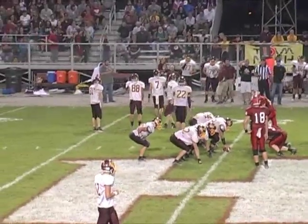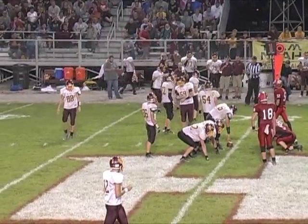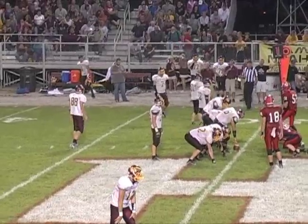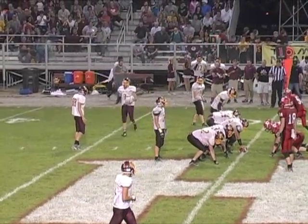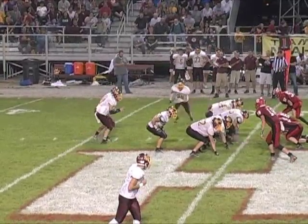So once again, this game just keeps spinning around on itself. 3:38 to go, and we're still tied at 14. We're going to see if anybody can score here before the end of regulation to win this game. And right now, it could go either way.